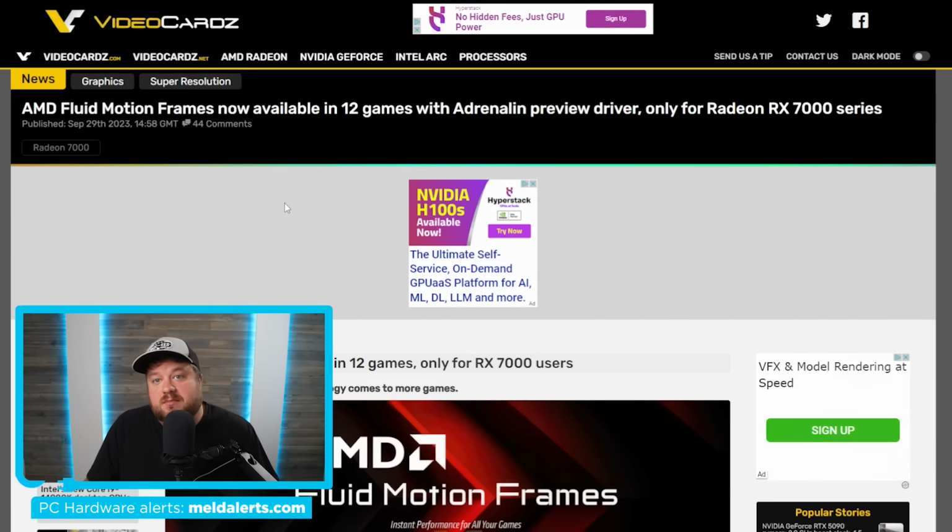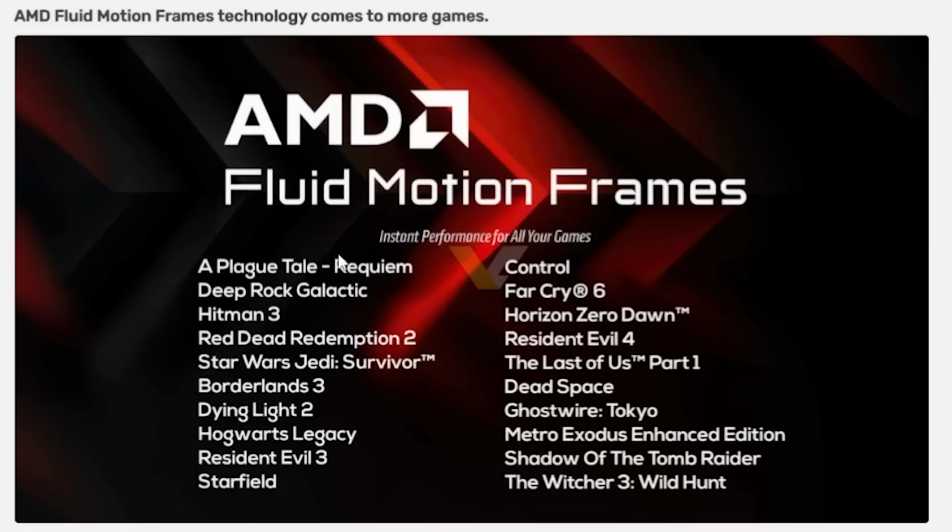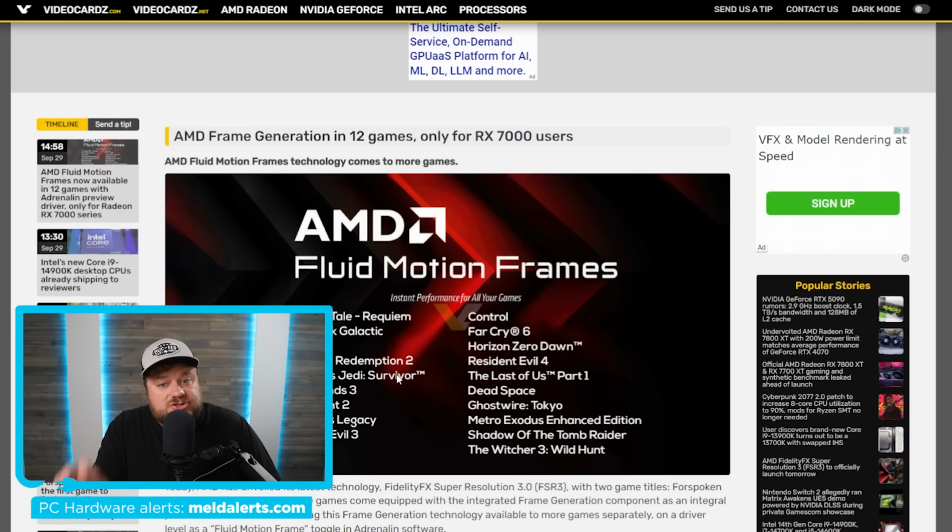But what's interesting about this one is that you can actually see that it's already supported in 12 games. A Plague Tale Requiem, Deep Rock Galactic, Hitman 3, Red Dead Redemption 2, Star Wars Jedi Survivor, and yes, we are talking frame generation. Basically, from what I understand, the difference between this and the other one is that this is way more of a driver-supported thing.